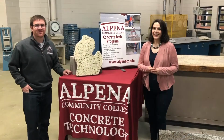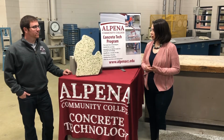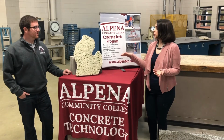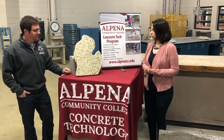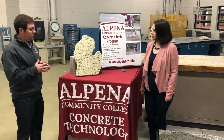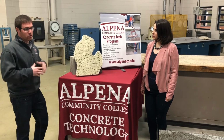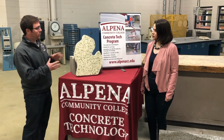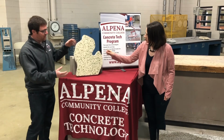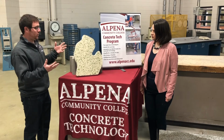That's really cool. Now we have an example of maybe more of the decorative uses of concrete. Not that it's not also functional, Eric, but tell me about this. Well, it looks like a sculpture. Yeah, so this is a Michigan mold that we made in precast class, which is anything that's made beforehand, before it goes out to a building, it's all tilted up, made beforehand in a controlled environment. Usually we make it with self-consolidating concrete. You can put any different kinds of aggregates in it to make it look like anything you want, basically.